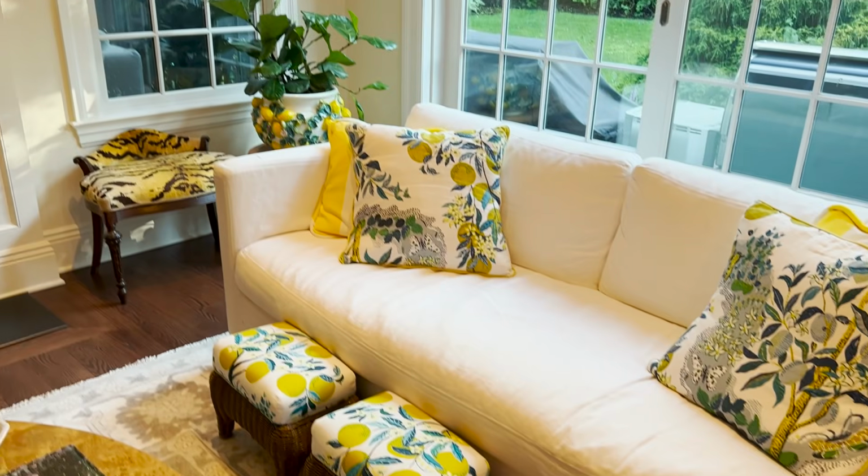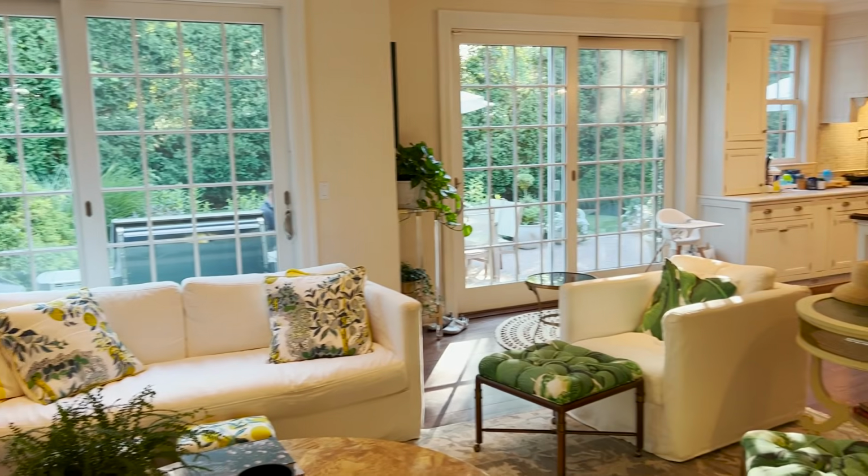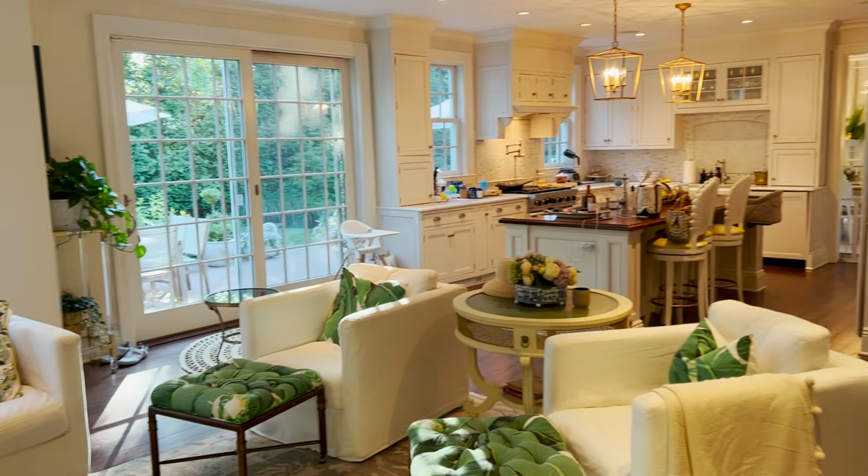Because this is my family room, I did choose an indoor-outdoor fabric for the chairs, and I Scotchguarded it as soon as they arrived. So everything is easy to clean, especially with kids running around. The white couches are actually pretty easy to keep clean because you can just wash the cushions or clean with a little bleach. But this room is very, very livable and family friendly.